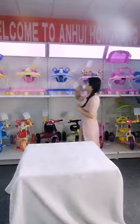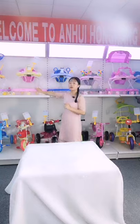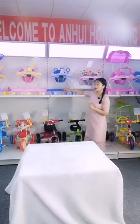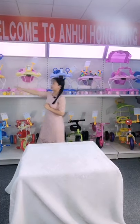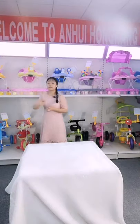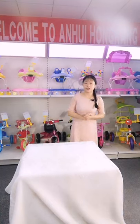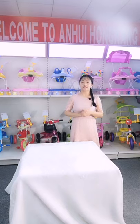Okay, today I introduce you four baby walkers. We can see them. This one is 602, this one 603, this one 604, and this one, 601. If you want to know more details, you can message me, write down my name card, and send an email to me.